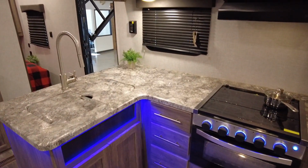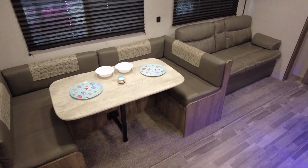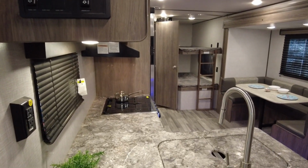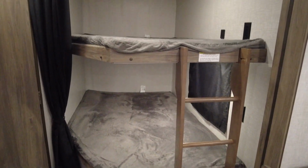cabinets below the counter. The kitchen and living area are combined and feature ample floor space with the large slide-out fully extended. Inside is an oasis of comfort that is your home away from home, filled with plenty of features to make each trip enjoyable.